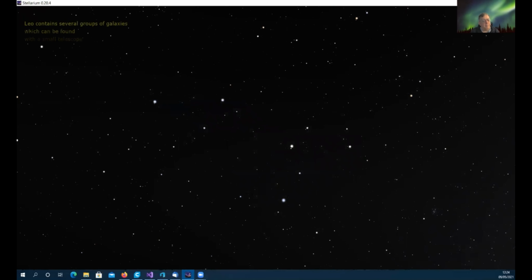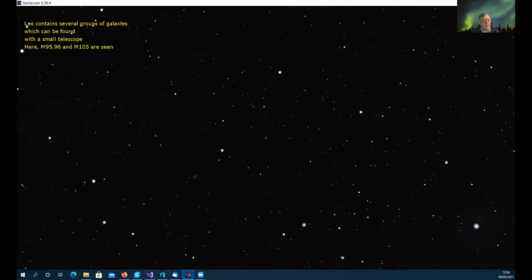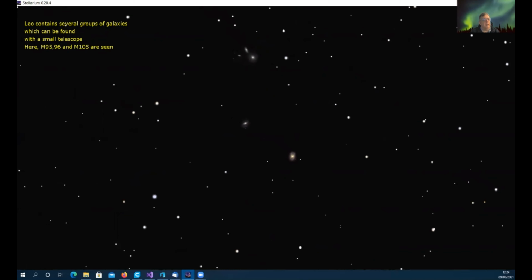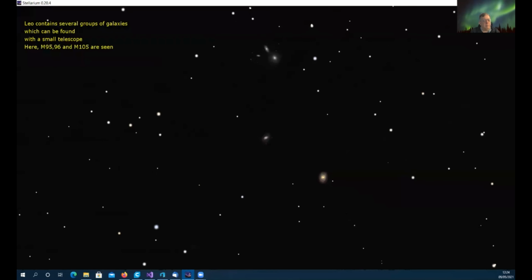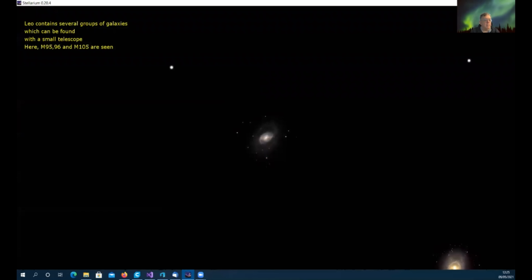We'll take that away, and we'll zoom in on some of the very lovely to look at groups of galaxies. Leo has got several groups of galaxies. Here's a little cluster that we can find. They're Messier objects number 95, 96, and 105. And you can find them quite easily with a medium-sized telescope. You zoom in here, let's have a look at M96. Very interesting shape, almost a double loop to this galaxy, isn't there? In the outer regions surrounding the main spiral structure.